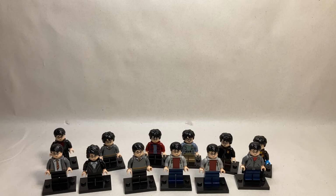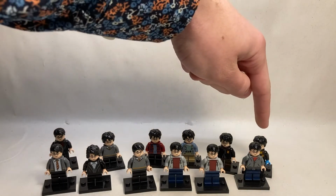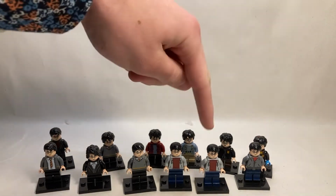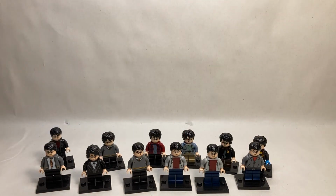12 full versions of Harry Potter here, marginally more than Hermione and Ron, who, funnily enough, both have the same amount this year. All of these are really good, though. I'm in love with the entire back row here, and these guys are great, this one's great. I mean, these ones are a little disappointing, but we have some really great characters, so let's move these to the back and take a look at Ron and Hermione next.